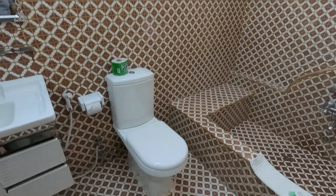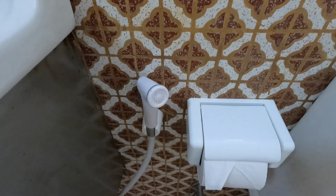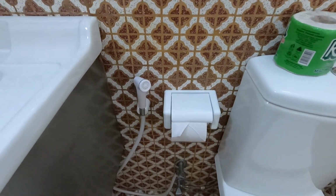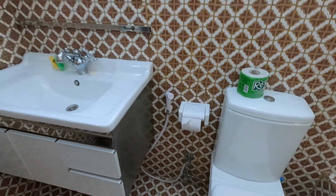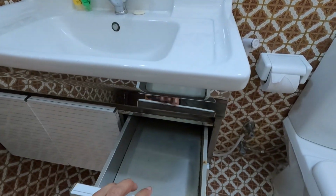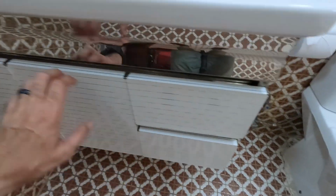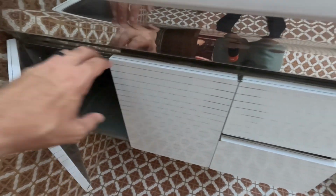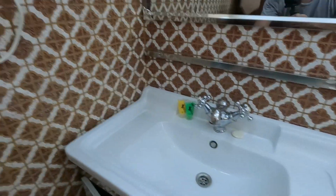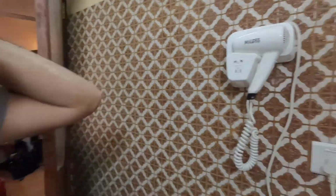You have your toilet, as you do. You have your removable bidet, so you can get nice and clean when you're handling your business, no problem. There are some drawers in here, which is nice. You can store all of your toiletries. Doesn't look like it comes with anything. Hair dryer is up here. As you can see, I don't need a hair dryer, but if you do.